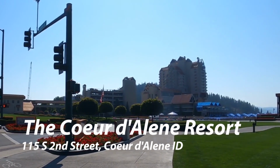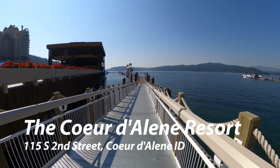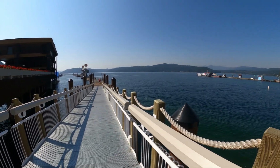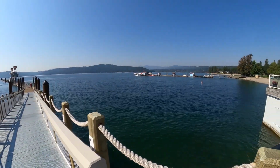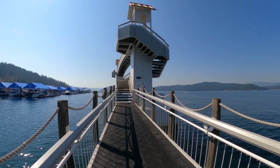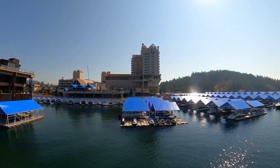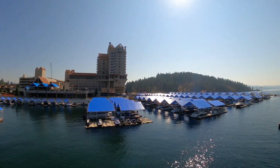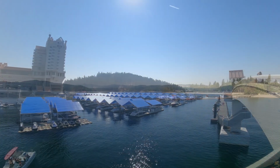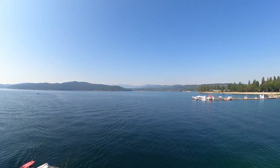Now, this is the Coeur d'Alene Resort. And this resort is kind of like the hub of everything that goes on in town. They've got this great little marina. And you can walk out on it. You can go up in that, take some great pictures, and the boats go underneath you. That's their entry into the marina. I was never on a pier that was like that. There's one going in right now.